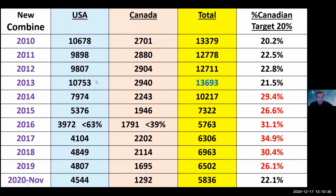So we'll get into combines now, and you can see the US from the high of 2013 dropped 63%. The high of Canada dropped only 39%. And I don't know why. It just happens all the time. Now combined, we're at 5,800 units, and that's not counting December, which we've got one more month to count. So this number is going to go above 6,000. I'll guarantee it. The Canadians are selling that 22%, which makes sense because Canada sells about that much, and that's a good healthy number for Canadians.